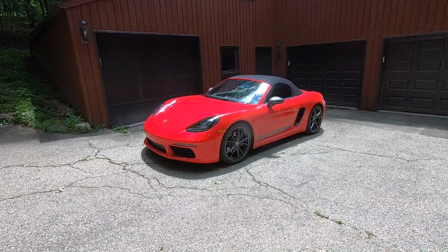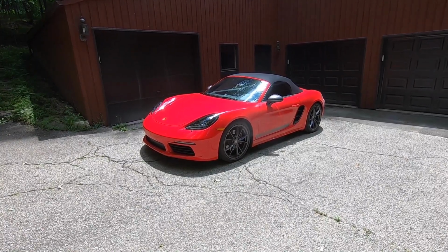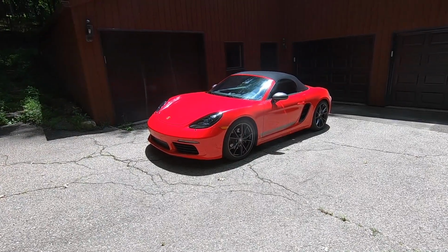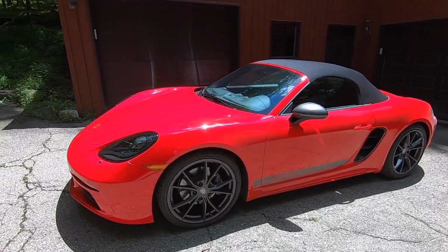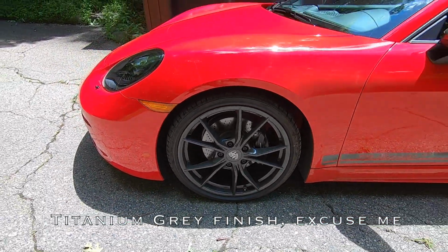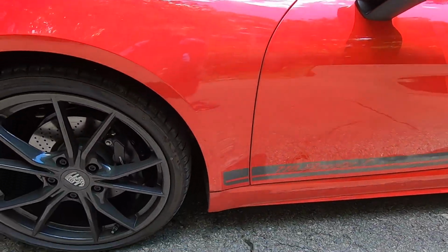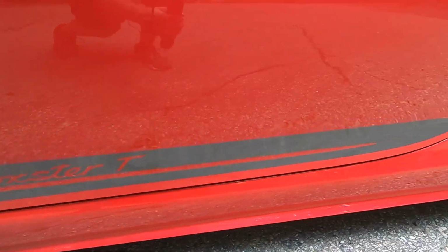Here it is, the 2021 Porsche 718 Boxster T. And this one is in Guards Red, which is a beautiful red paint. Because it's a T, you're not rolling on 18-inch wheels, but on 20-inch wheels with a titanium finish. They are gorgeous and look like that. You also get agate gray side view mirror covers and lettering across the side, and there's your proof. It is a 718 Boxster T.